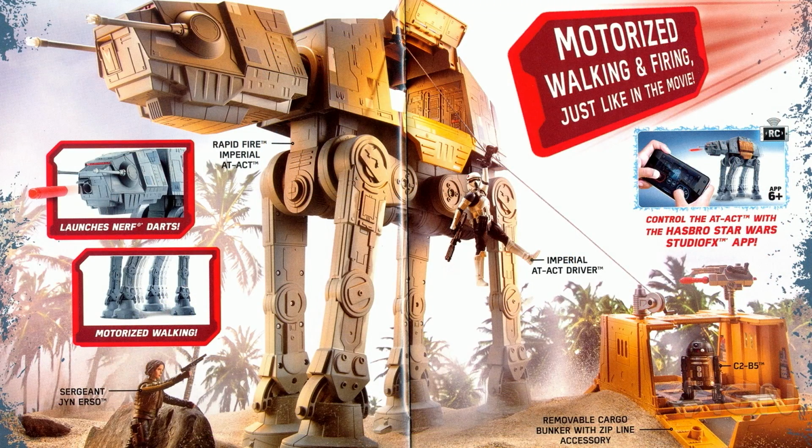I feel like the perfect example to summarize how far Star Wars toys on a base consumer level have gone down is the new AT-AT, which is coming out alongside Rogue One. This is actually, full disclosure, an AT-ACT. It's appropriate, I'm wearing a Mars Attacks shirt.